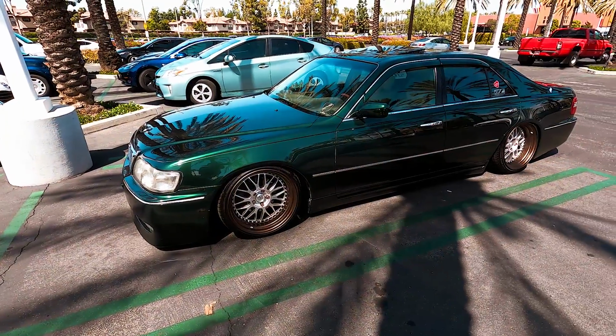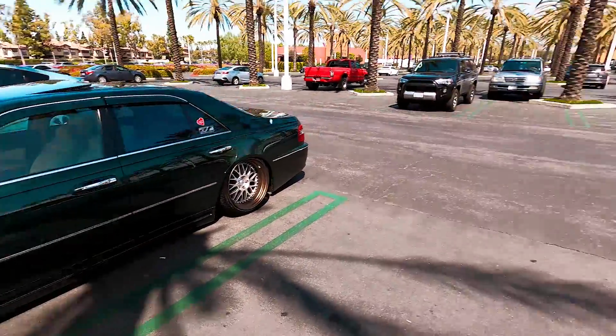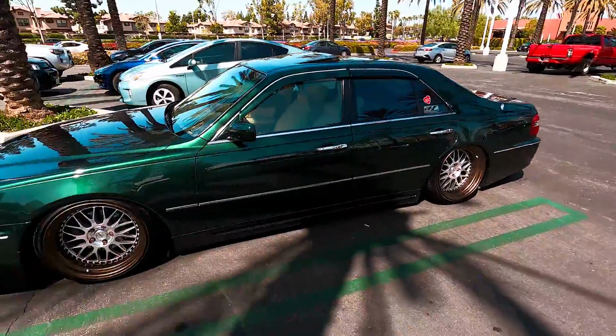Who isn't in California? Anyways, I should probably get back to driving. It's a low-key daily, nothing special here. Kinda just blends in with the parking lot perfectly, you know what I'm saying?